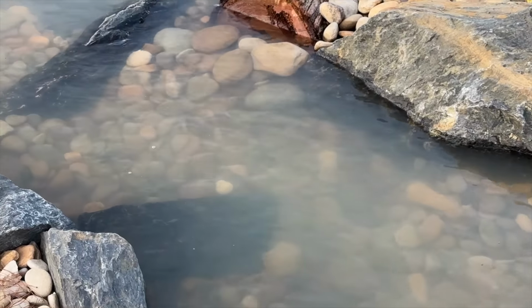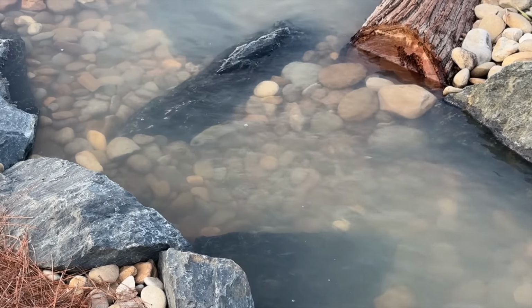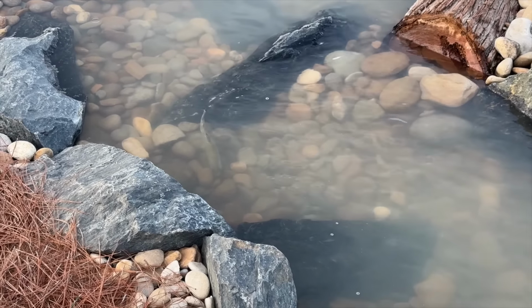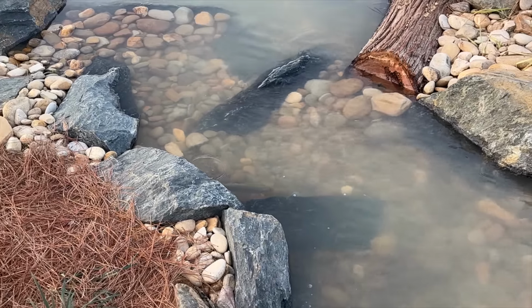And a lot of times when you add fish to a new body of water, or even an aquarium, they do a lot of feeding at night. But hey, just like with the bass, I'm going to let you guys name the 2 trout, so leave your comments down below for them.